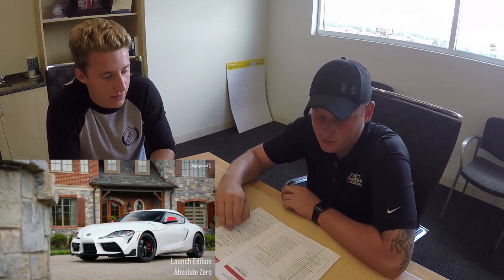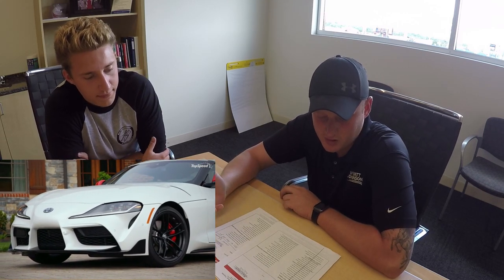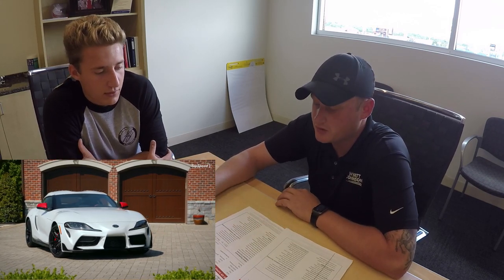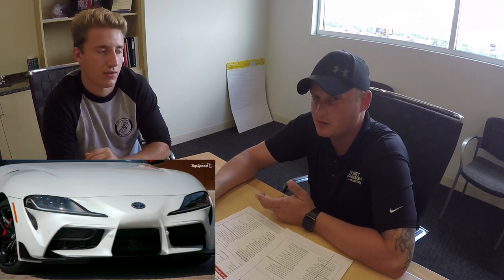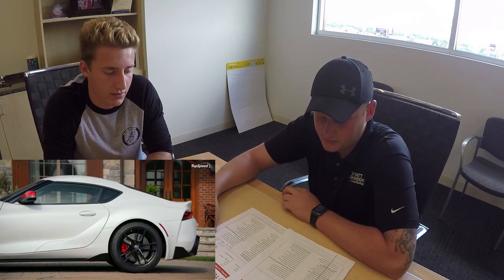Alright, so hopefully by the end of next week, we'll have one Launch Edition. It's going to be the Absolute Zero White. It's in freight status right now, so hopefully it'll be on our lot and touch ground next Friday, if not before then. It could be a couple days after that, but it should be here. Like you said, our Premium Supra is expected in the middle of September, but it is already in allocation status, so it is being built. We should have it at that point.